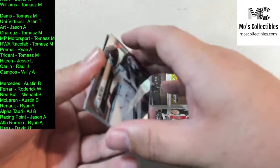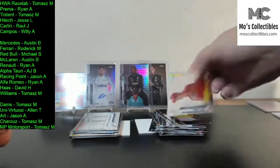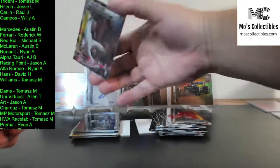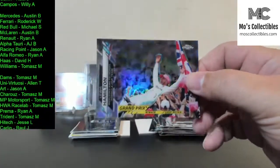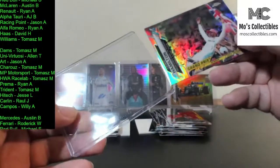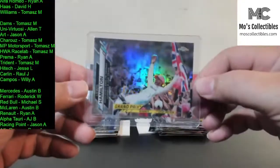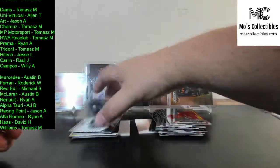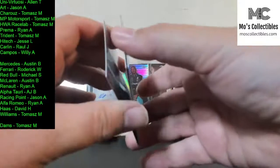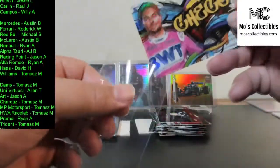With Latifi, a Habitable, and Leclerc, driver of the day for Azerbaijan. Lewis, Great Britain winner refractor. Bases for Dan Ticktum, Frederic Vasseur, and Christian Lundgaard. Sergio on the tag.